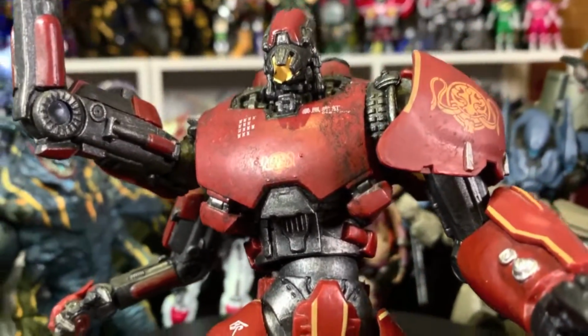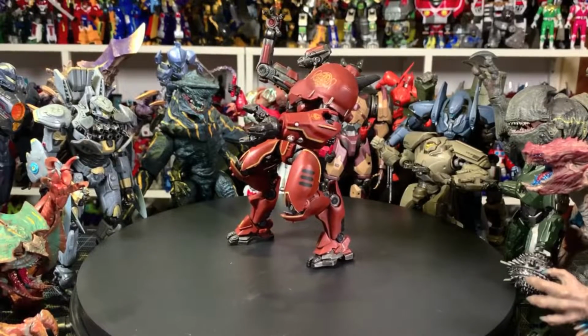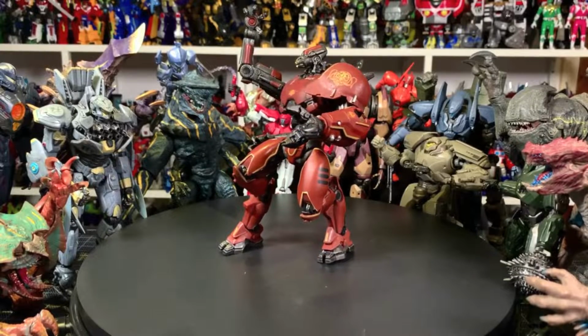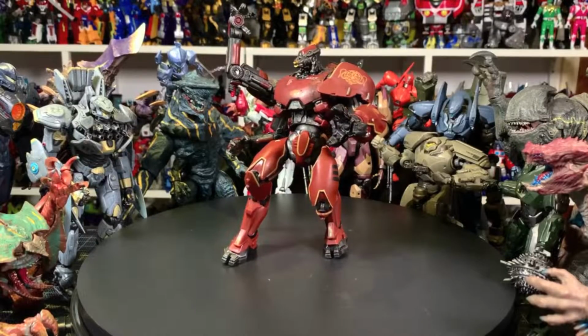It's a shame that we never got the SOC that Tamashii teased that I got to see in person. It was just beautiful, but this I am super happy to have. It's definitely one of my favorites in the whole line.